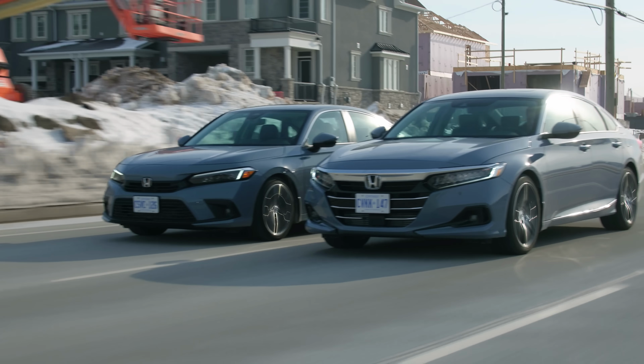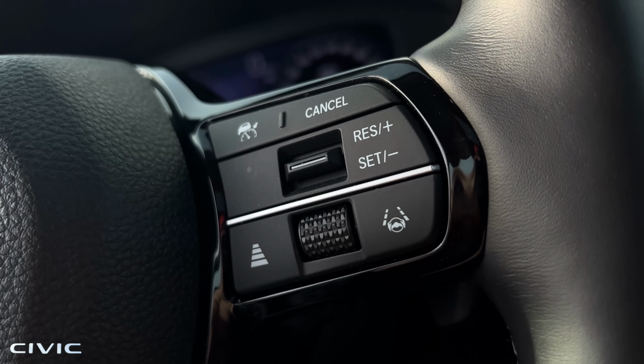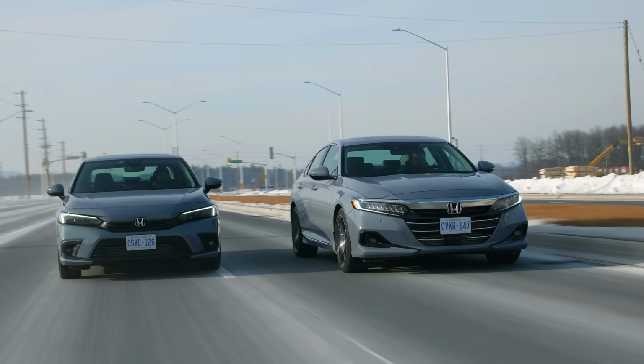And then on your way to work in rush hour traffic, both of our cars have the lane keep assist, radar cruise, lane centering, and I think that's a dead even tie. I would totally agree. Both systems work very, very well. Yeah, I can go down to a stop and go nice and slow. Both of these would be great for daily commutes.